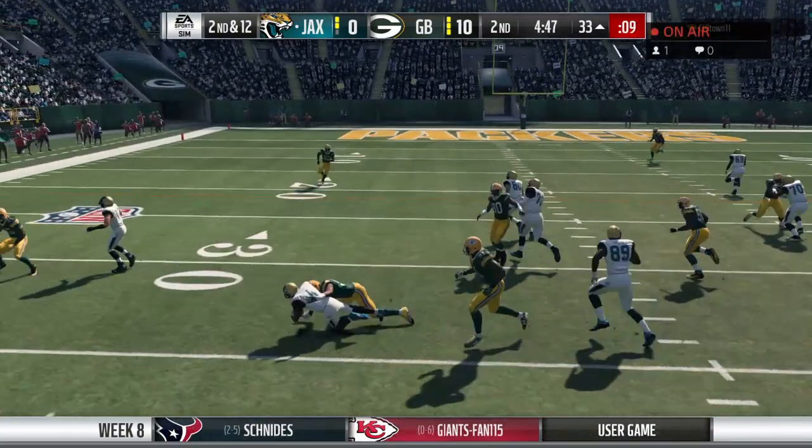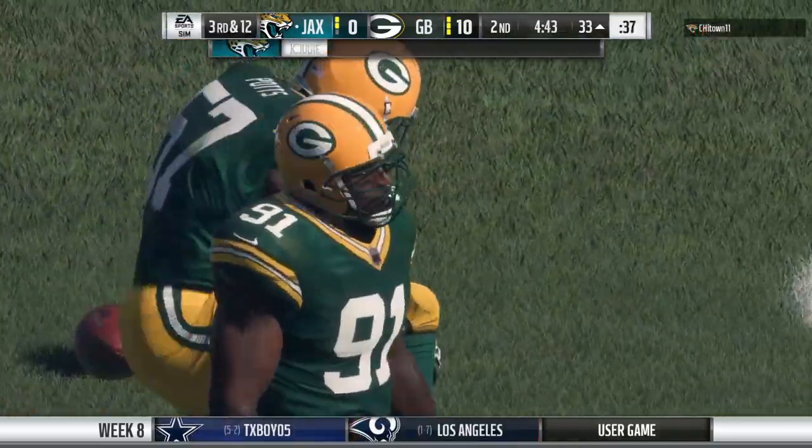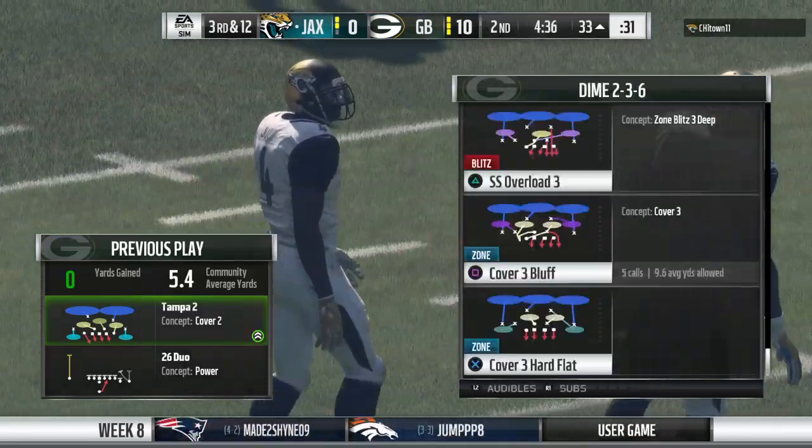Now a handoff here to his running back. And he's going to be met at the line of scrimmage and taken down. Maybe a gain of a yard that time, but yeah, from the spot, actually no gain. So third and long.